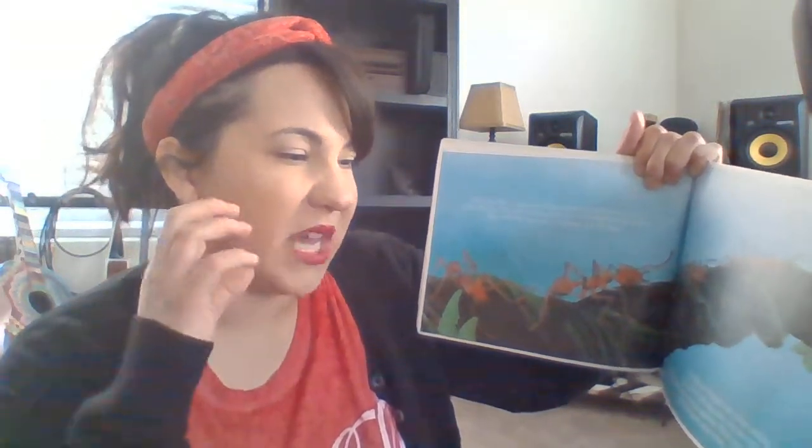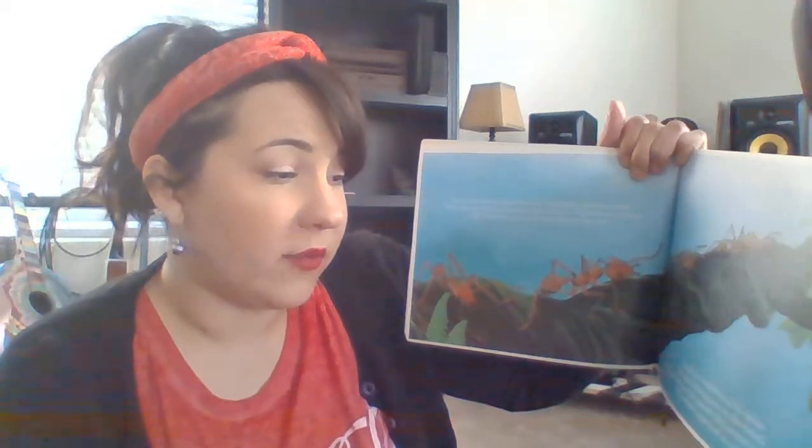Every ant has a job to do. Some leafcutter ants are scouts. They tell other leafcutter ants where to find the nice leaves. The leafcutter ants start walking up the tree. Up they go toward the juicy leaves. The ants with big jaws do the cutting. The largest ants are the guards. They protect the other ants. All leafcutter ants work as a team.